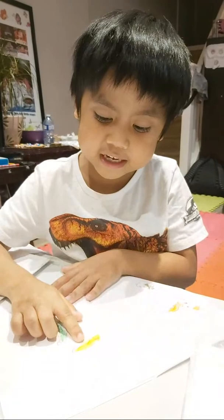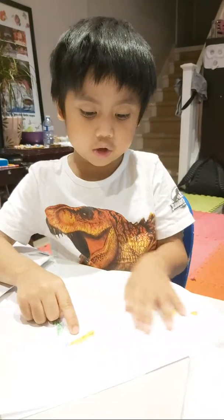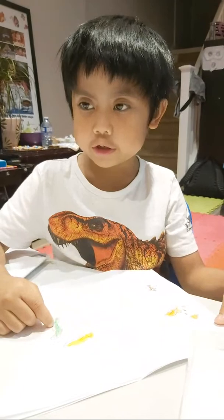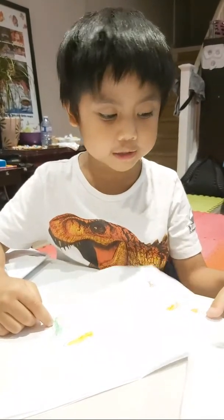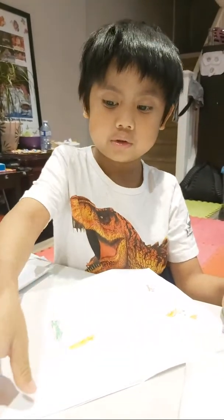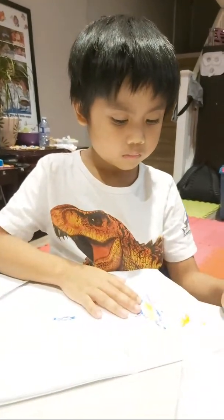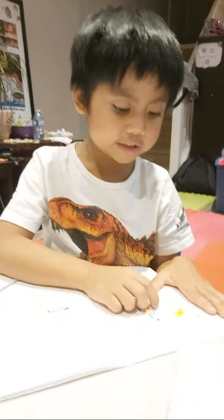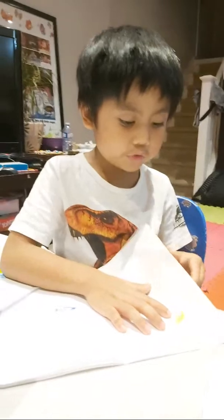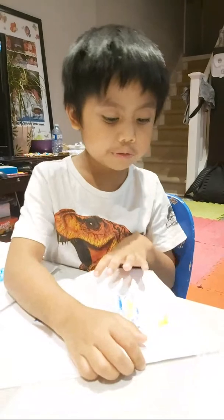And this one is an eel. An eel can go on land and in water. This one is an electric eel. Electric eel can also go on land and water, and they can throw electricity. This one is a torpedo ray. A torpedo ray can do big zaps of electricity to anyone who's touching it.